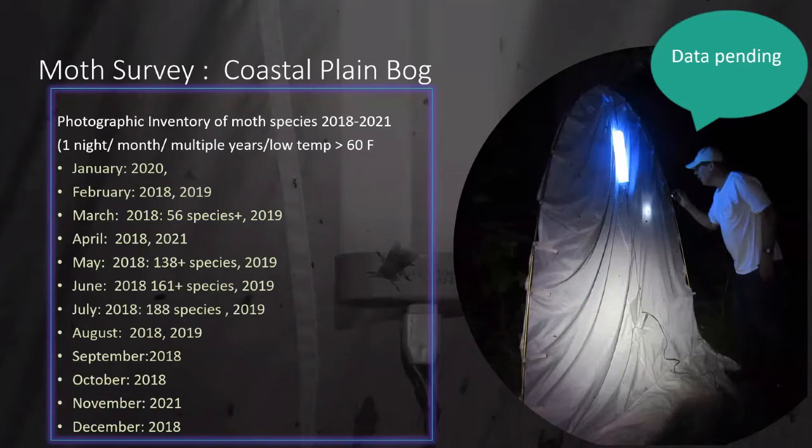Status of the study. Right now we just finished our last month, April 2021. We did surveys from 2018 to 2021. We did not survey every month of every year, but we tried to make sure that we had at least one survey a month for the full period of the study. We had to survey when it was over 60 degrees Fahrenheit, which is very challenging, but in South Georgia, it's not nearly as bad as in other states, obviously.